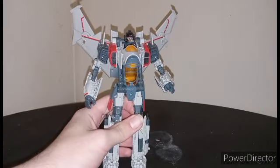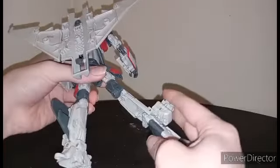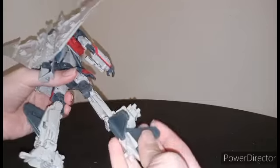To transform Blitzwing, let's just tear this off, alright? Tear it off, flip this up, flip this out, flip this out, okay? That's half of it done. We're going to focus on the wings, on the legs. So we're going to push these inwards, and we're going to push the feet up. We're just going to spin these around, and we're going to split this apart, bring this up, and then bring this out. There, that's the legs all done.